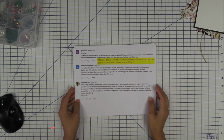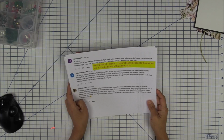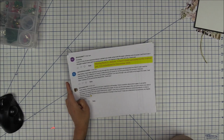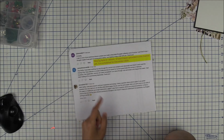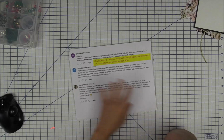So the next question is from Mama T, and she says, "Hi Kathy, I saw on one of your previous shows a project you made using Dude's Life paper collection, and of course, I can't find it now. I thought maybe it was part of Moving Parts series, and I hope it rings a bell with you. Thank you." It's actually Moving Parts 2, the album. It hasn't been uploaded to the channel yet, but it's scheduled for December. And if I'm not mistaken, if you own the project, it's all in the project folder.